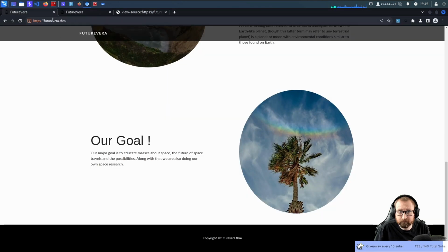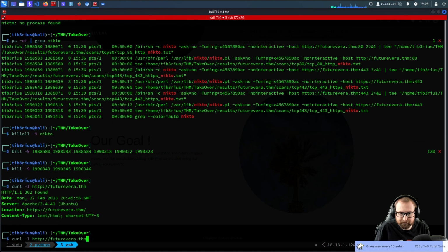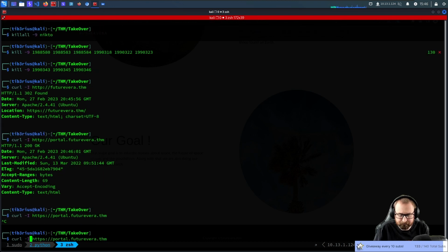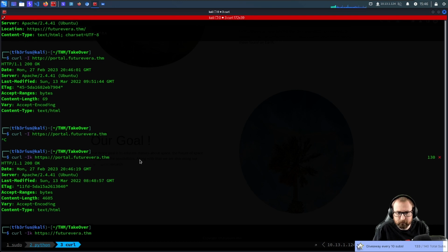So let's use curl -i and we'll do HTTP. Just do what futurevera does. That redirects to HTTPS portal.futurevera. Actually, doesn't redirect at all. So that's interesting. And if I do HTTPS, I'm going to have to do -k. Oh, that's weird. Oh, actually, no, it might not be.